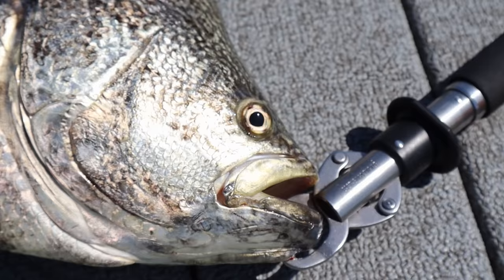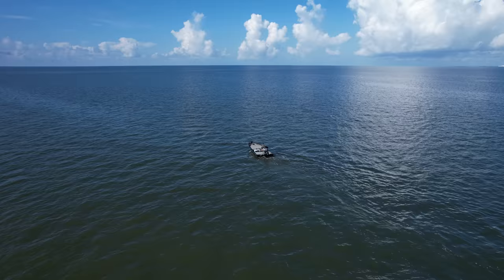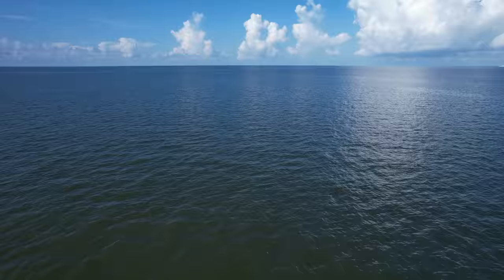Today, I'd love to take you on one such triple tail adventure, and where we begin is in the Mississippi Sound on a calm day, with a good incoming tide and plenty of sun. All perfect conditions for fishing triple tail.